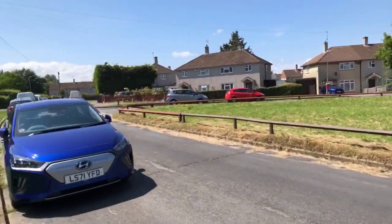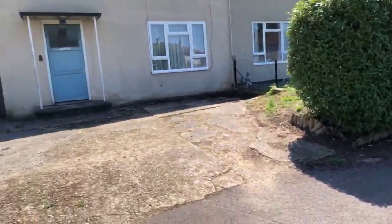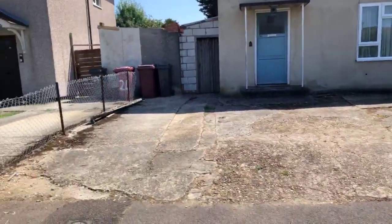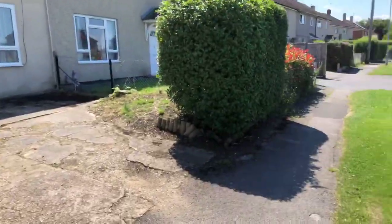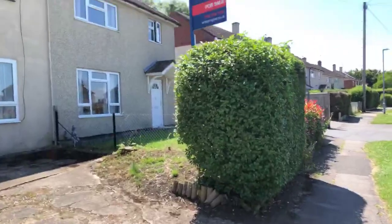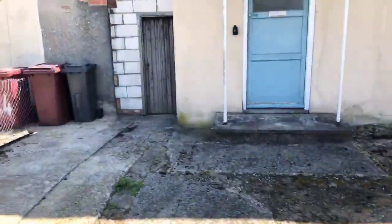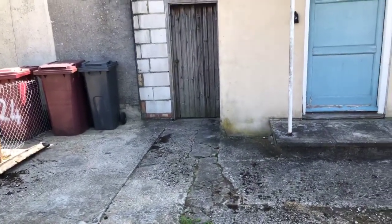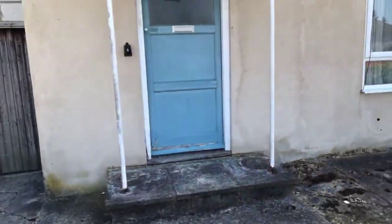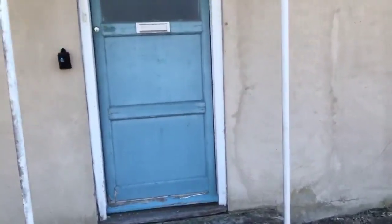So here we are. So this is the property here, and you can see at the front there, sort of driveway parking. You could easily fit 3 cars on, potentially more if you took away the bush there and extend the drop curb. To the side of the property, you have the side gate just in front of you, but what we'll do is we'll go in through the front door. Nice big front door as well, very opening, very welcoming, and let's head on in.